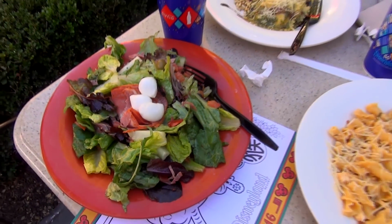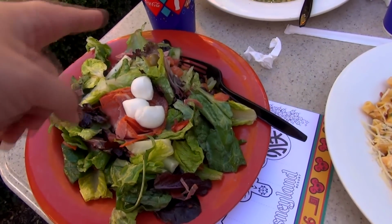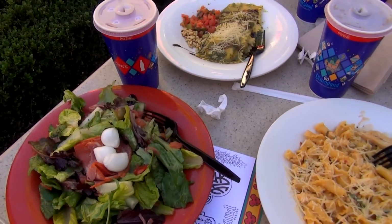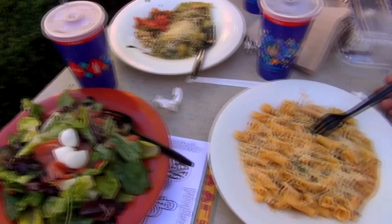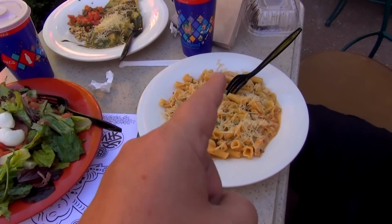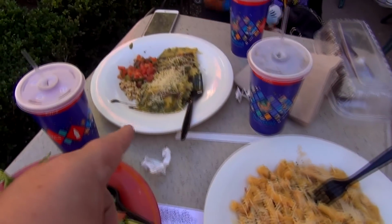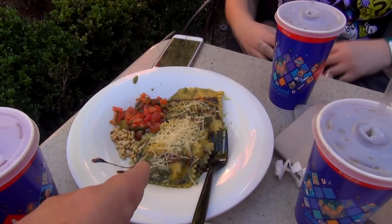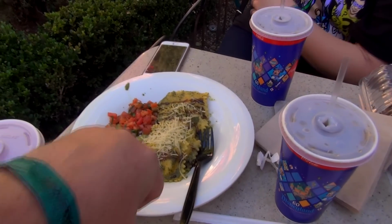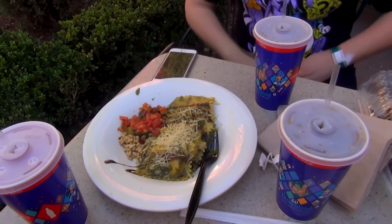So have fun with that. I might steal that later if that's a black olive. I'm all about black olives. You know what? We'll just, what do they call that? Family style or whatever. Yeah, we'll just do family style. Mike, you got the... It looks like pasta. Sun-dried tomato pasta. This is in my top 10 right here of best things to eat in the entire park. Oh, yum. The ravioli with pesto, pine nuts, and tomatoes over there.